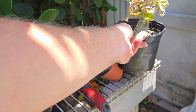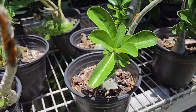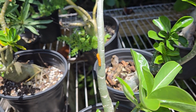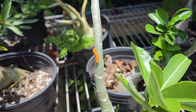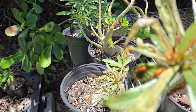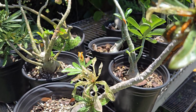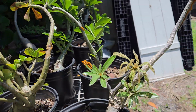Oh, look. Hold on. I just put one near another one, and I knew when I did that I shouldn't have. But look what happened already. This guy's on the highway to lunch, and he wants to boogie on up here and destroy this plant. Now, we're not going to let him do that, but this is a super common problem. These caterpillars are super common, at least here in South Florida. Of all the times that I have had my plants crash out, it's because of these guys.